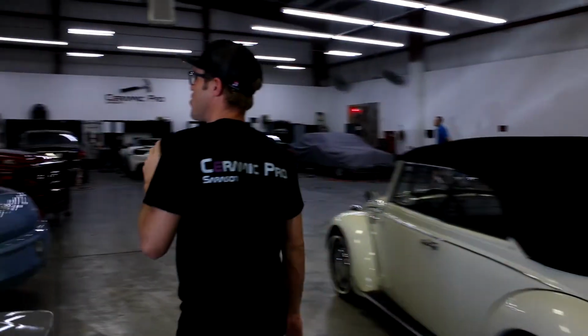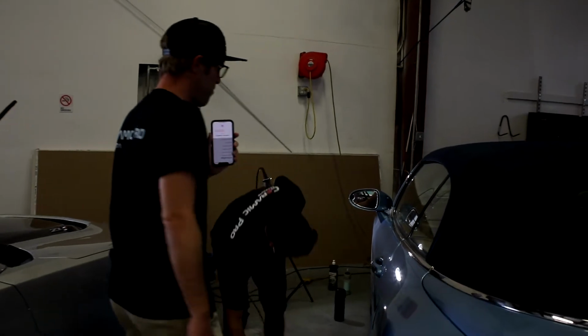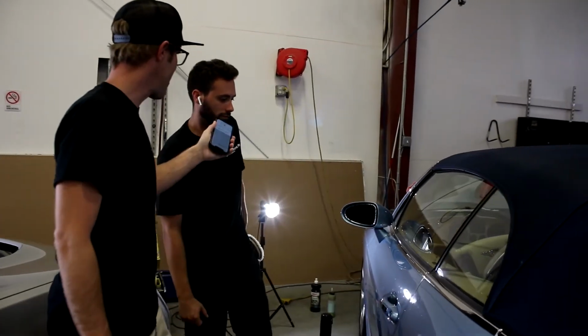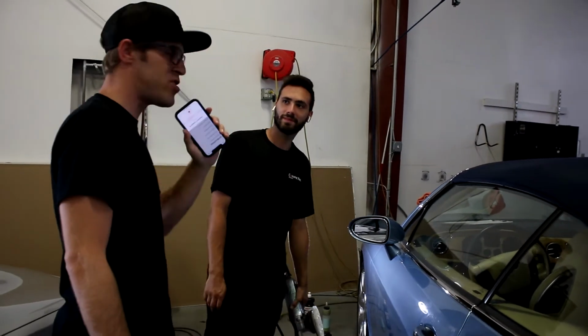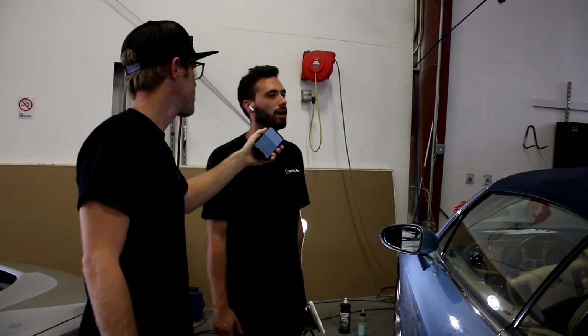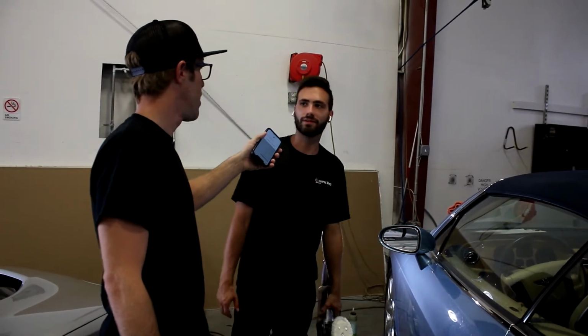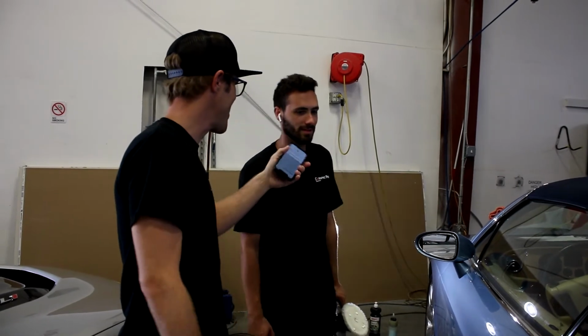All right, hey, Mooch. Mooch is working on a paint correction today. Bro, what are you working on right now? This is a Bentley. It's a gold package. Bentley gold package. What's your favorite vehicle that you've ever worked on here at the shop? I did a Bentley Bentayga, actually. It's flat black. So you're partial to the Bentleys. That's why they gave you this one?